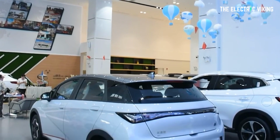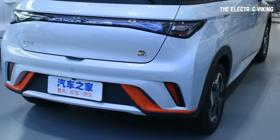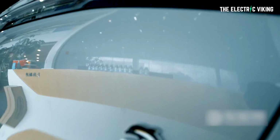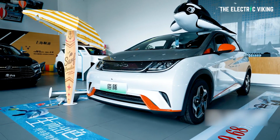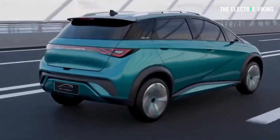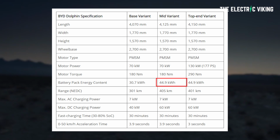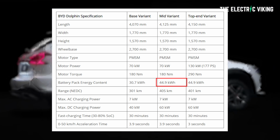Now, apparently the top-end Dolphin, which should make it to Australia and I believe to Europe and the UK, gets a more powerful permanent magnet synchronous motor that generates 130 kilowatt and 290 newton meters of torque. Now, an MIIT filing that I've accessed has shown that it can attain a top speed of 160 kilometers an hour, and its battery pack is the same 44.9 kilowatt hour unit as that of the middle configuration, but it gives a slightly lower range of 401 kilometers, of course, because it has more power.